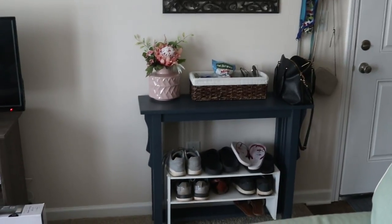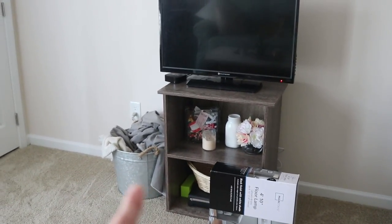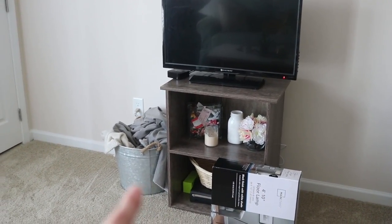I really like how it's come together, looks really nice. And then I have this lamp here that I need to put together, then this thing. And then I just got this bucket from Christmas Tree Shop for like $10. So awesome. And then let's put some lights on in here.